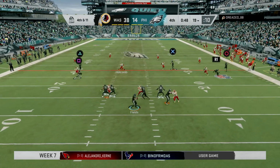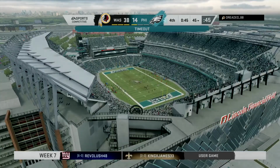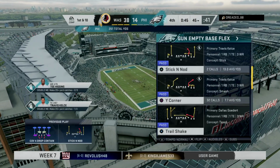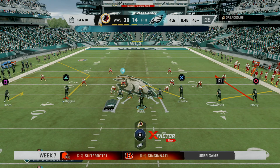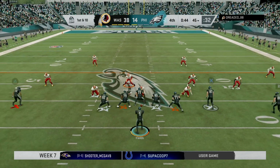On fourth down, Fields. And it's complete to Kelsey. Now the Eagles will use the second of their timeouts as the clock will stop with 45 seconds left to go in the game. This quarterback now just 6 of 15 through the air. Not good, but first and 10 here.